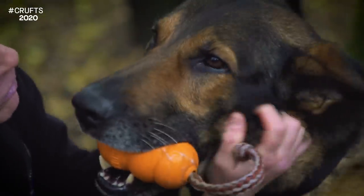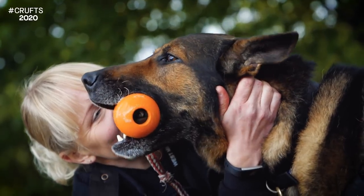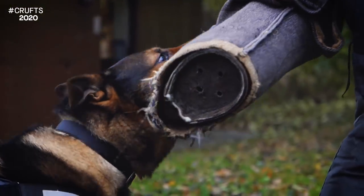Wolfie and her immediately connected. As soon as they got together, it was as if they'd been together as from puppies. I think they only did a 2-week rehandle course and then went back out on the streets operational.